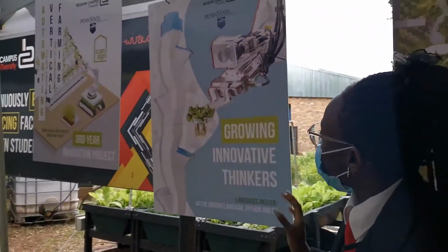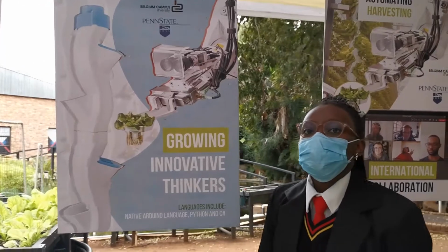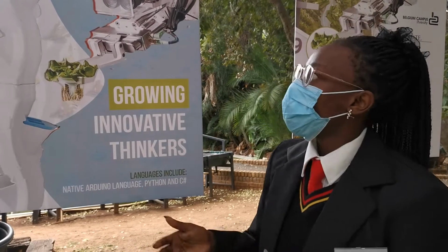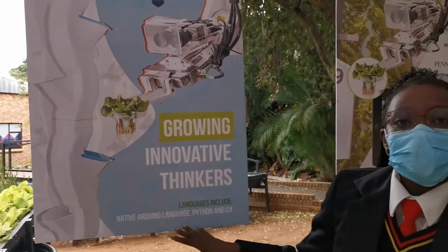So the second part, it's essentially growing innovative thinkers because we had lessons on how to actually interact and engineer across cultures. So the goal was to be able to work with this international team to essentially achieve the same goal. So we also worked with different languages because we actually have to be innovative and actually code. So we worked with Python, C Sharp, and native Arduino languages in order to actually get the physical component of the maintenance system to work.